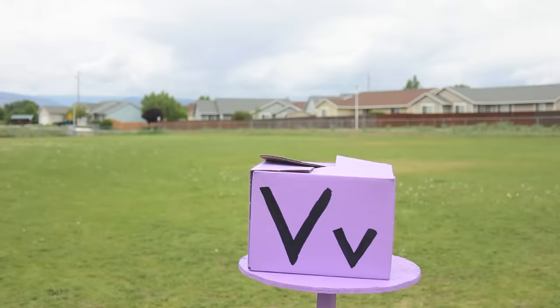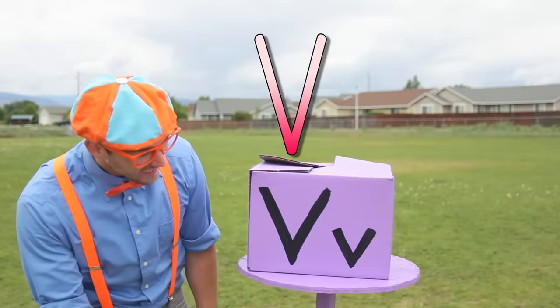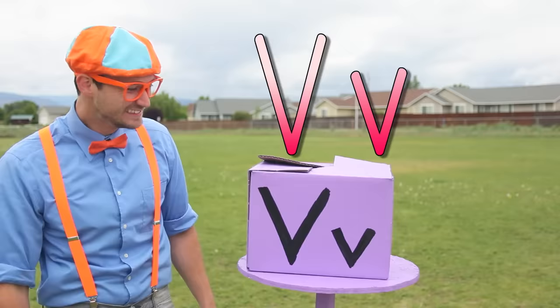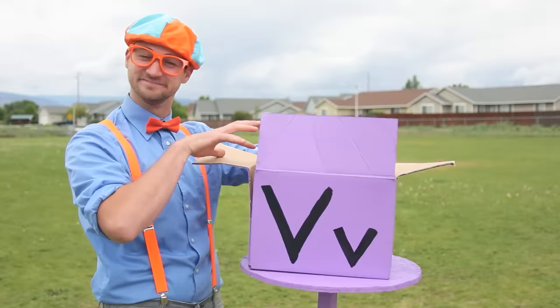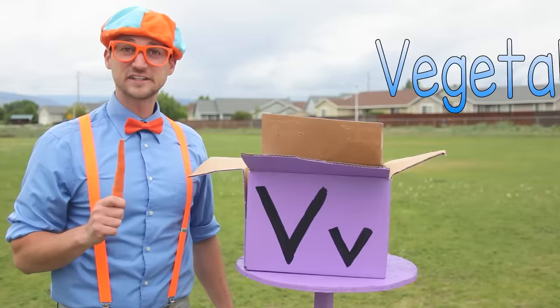The letter V. This is a capital V, and that is a lowercase v. Shall we? I think we shall. Oh! A carrot! Carrot doesn't start with the letter V, but it is a vegetable. Vegetable starts with the letter V.